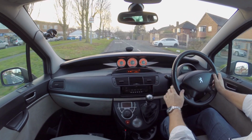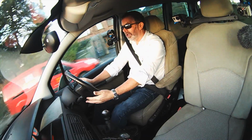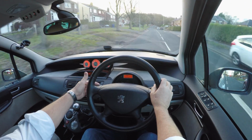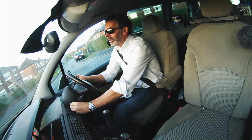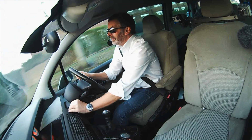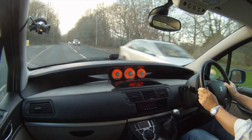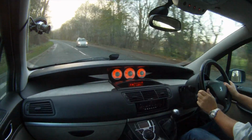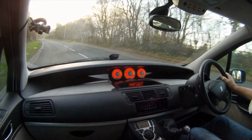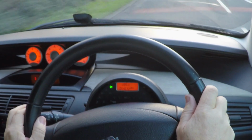Nice red glow from the instruments. We've got cruise control on the left hand side here. On the right hand side there's the audio controls, your wipers, indicators there. There we go, that's height and reach adjustable steering column, steering wheel. Cluster there with warning lights, mileage on, trip counter.